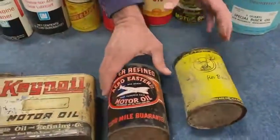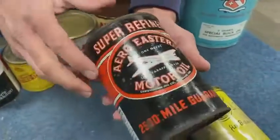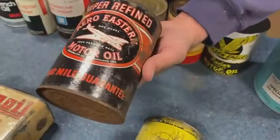Next can we've got here, an Arrow Eastern. Great looking can. This one's got a little surface rust on it, but you can still see the airplane. This is a hard to find can and a really neat can.